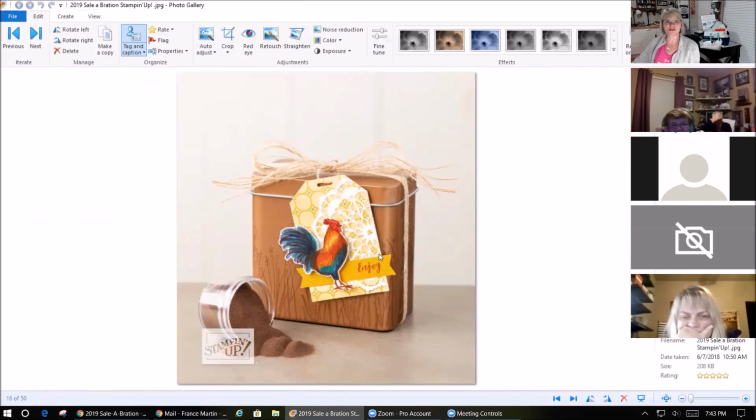So you're going to be able to share that, send it in an email, put it on your blog, put it on your Facebook. It doesn't matter. You can share it. When you share it, make sure you don't crop that picture and remove Stampin' Up. Don't claim it is your creation. This is not my creation, it's Stampin' Up's creation. So you want to keep the watermark there.